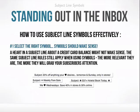I touched on this a second ago, but the first rule or best practice here is to select the right symbol, right? Make sure that your symbol makes sense. In this example, don't use a heart in a subject line about a credit card balance, right? No one loves hearing from their credit card company that you owe them $5,000 or that you missed your payment date. There's no congruency in that message.